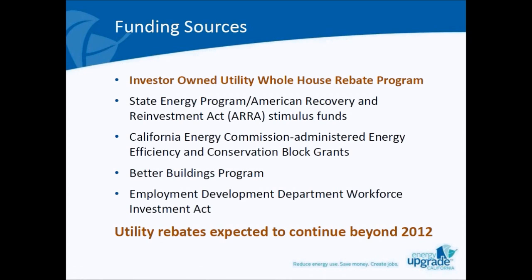Well, essentially, it's from ratepayer funds. That's probably the best way to think about it. But there were a lot of stimulus funds that were involved until recently. Some of them are still going on. But most of that stimulus funding, the ARRA funding, as you may have heard it being called, is twilighting now. And the good thing about this program is that it's based on these ratepayer funds. So it's really a solid revenue stream, and it's not really going anywhere. So we expect this program to continue well beyond 2012.